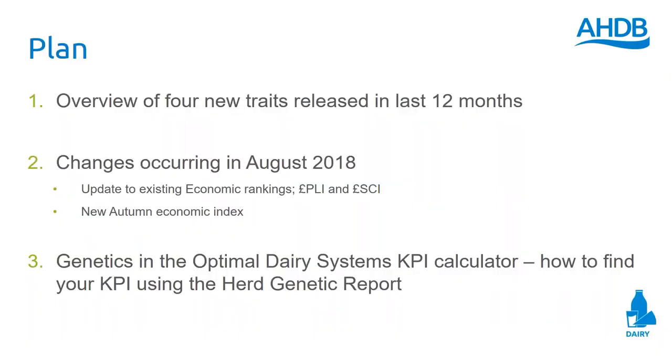So what we thought we'll do today is to give you a brief overview of the new traits that have been released in the last 12 months. One of them came in April last year, and then 3 of them were in the April proof run we just had this year. I'll then briefly talk about changes that will come up in the August evaluation run, and that's mainly related to the economic indexes that we have got. And then Fern will take over and start to talk about using the herd genetic reports, but also how that links to the optimal dairy systems which AHDB Dairy launched last year.